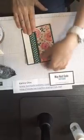Okay, I'm folding this down. Okay, so isn't that easy for a card base? Okay, I'll set this aside.